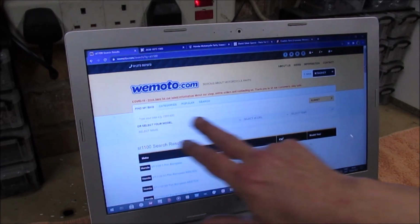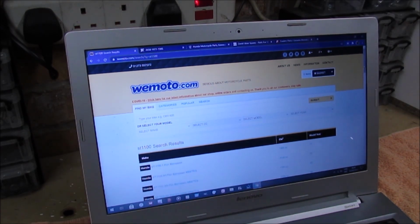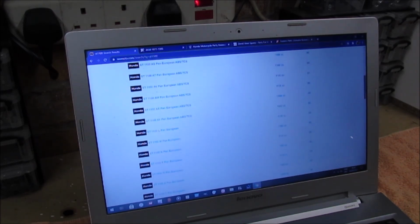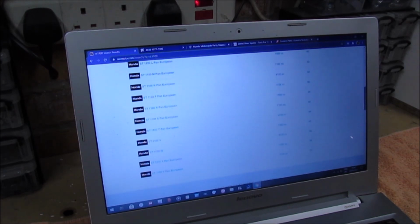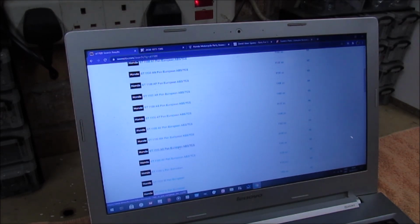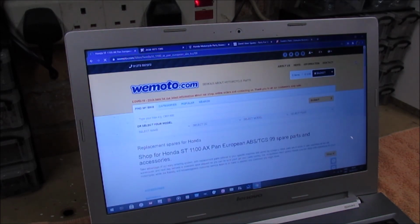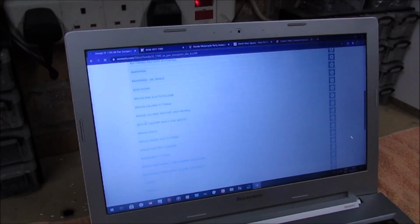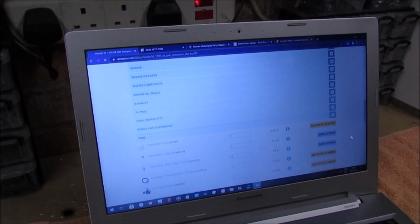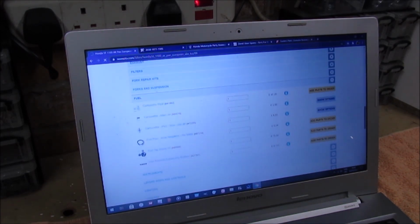So again, just type your bike, submit, and it'll bring up the search results for ST1100. All the different Pan-Europeans, ABS, TCS, non-ABS. So again, if I select a model I've got, which is the AX, again, all these sections. So if you were dealing with the fuel section, carburetors, etc., fuel tap repair kits, carburetor pilot screws, main jets, etc., floats.